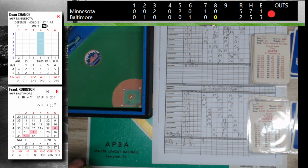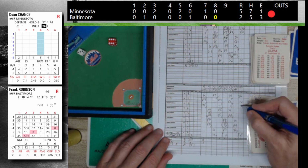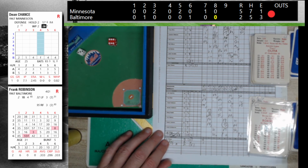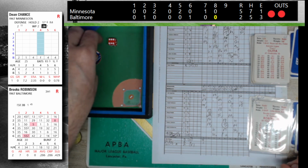Here comes Frank Robinson. And that's going to be a deep drive to center field. Tovar backing up on the track and hauls it in. Nobody's going to advance here. We're going to play it safe. We're down by 3. So 2 out, and here comes another power hitter, Brooks Robinson.